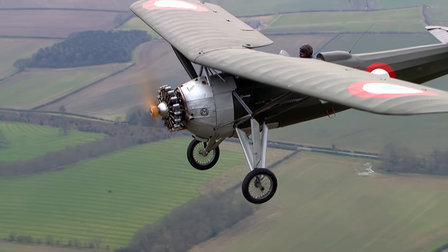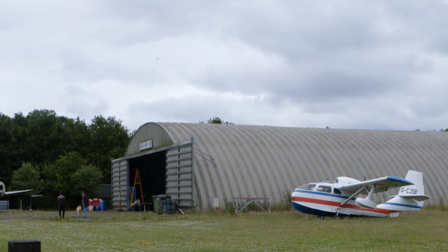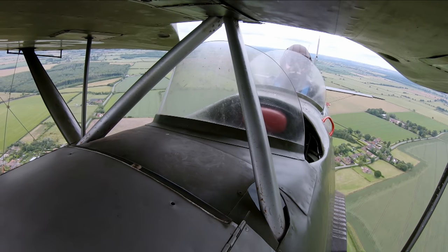The main thing we're trying to do is cruise, so we want to get an hour in the cruise. We'll probably stay within sort of 10-15 minutes of the actual airfield in a bit of a radius around, you know, just in case any little hiccup starts happening, we can get back quickly.